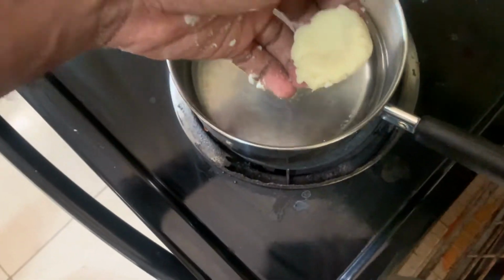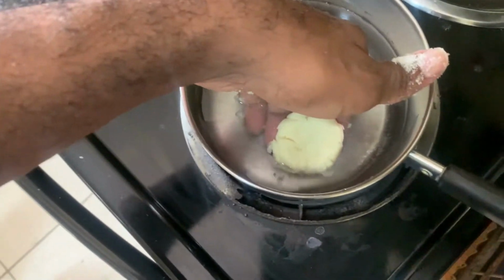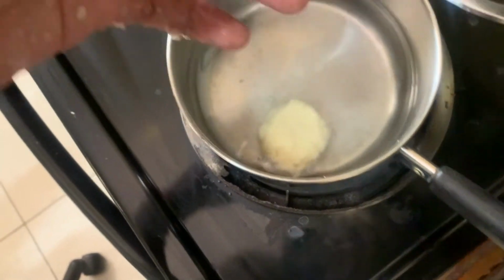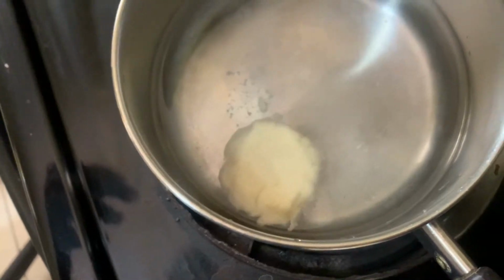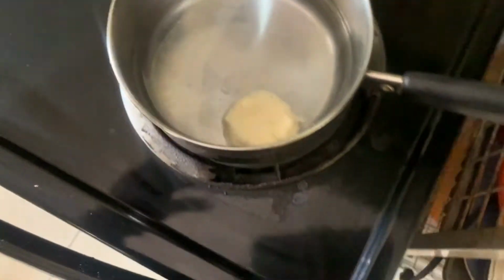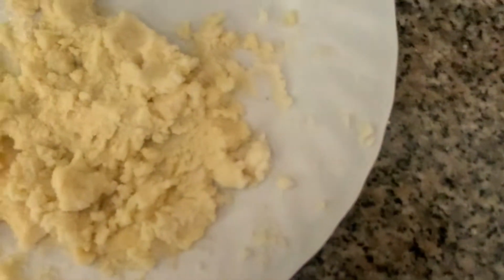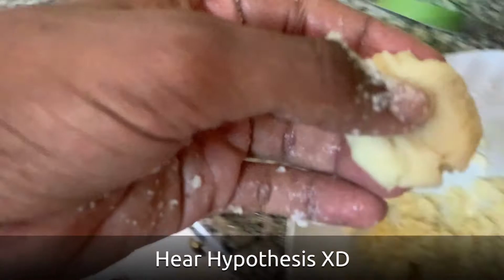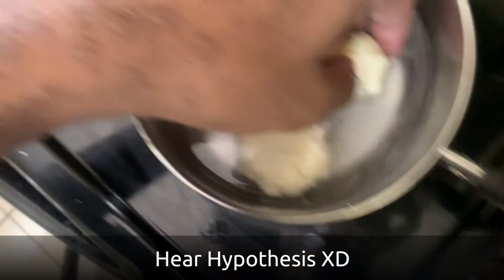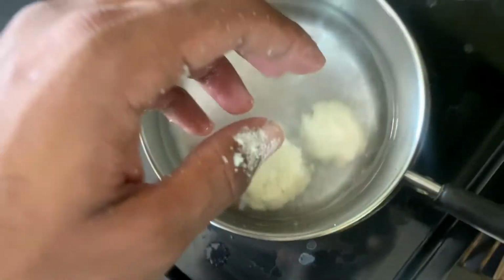So now I'm just transporting them to the water. Hopefully they don't break up in the water. Immediately I start to see some stuff breaking off, but hopefully in the water, when it slow boils and slowly gets to a higher temperature, the eggs will start to bind it together so that it doesn't really fall apart. Oh damn, the water's warm already.